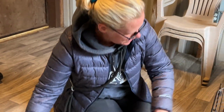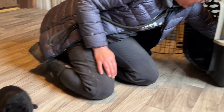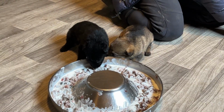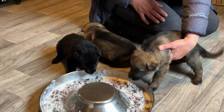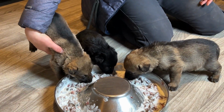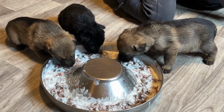This is the Ronin and Baby Carey litter. They are almost 4 weeks old. This is first foods. Come on, guys. First foods. I know. Wait till you guys see what day it is, though.